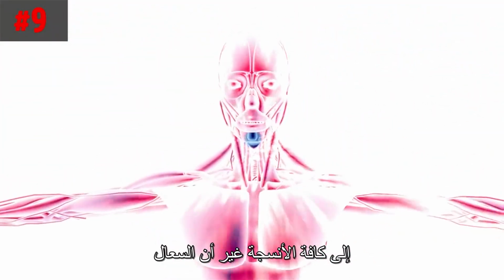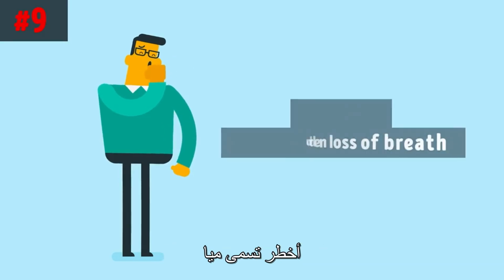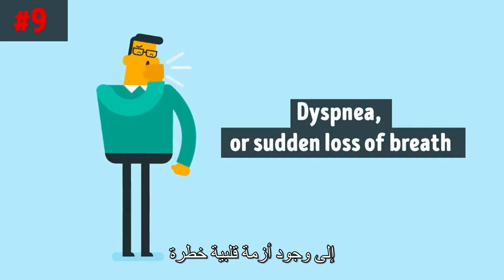As a result, the body doesn't get enough oxygen since it's carried to all the tissues by the blood. However, chronic cough can be a subsymptom of a much more serious symptom called dyspnea, or sudden loss of breath. This may also indicate serious heart disease.